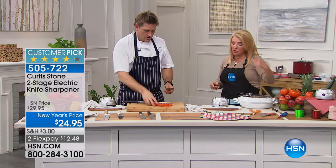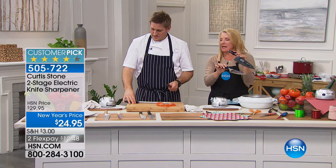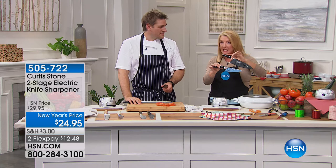And I just have to show these guys. These are beautiful. They're back. They sold out completely in minutes when you launched them in September. Gorgeous knives. This is a Japanese-style knife. Just beautiful. We have a 6-inch and an 8-inch.